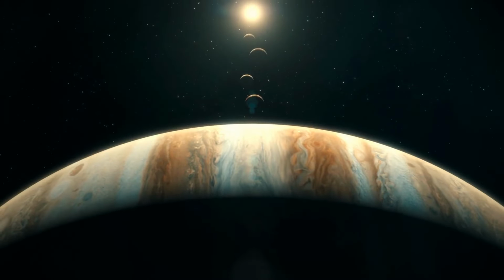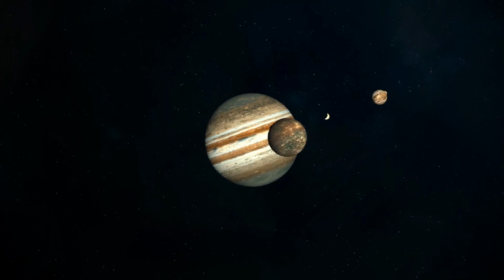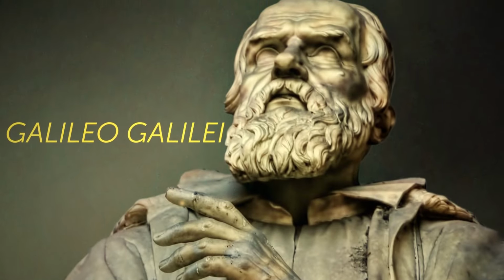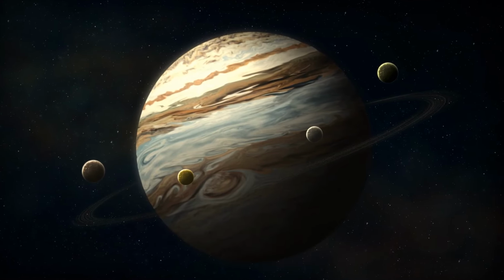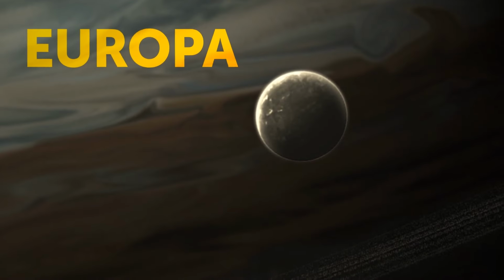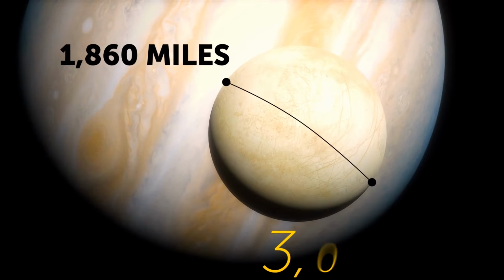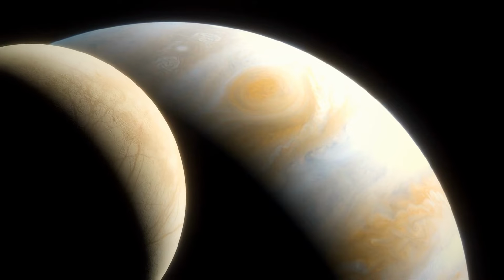Jupiter has 79 known moons, and the four biggest of them that are particularly interesting are the Galilean moons. They were named after Galileo Galilei. He discovered them in the 17th century. They have something in common, but at the same time are all very different. Europa is the smallest of the Galilean moons with a diameter of 1,860 miles. It orbits Jupiter every 3.5 days.